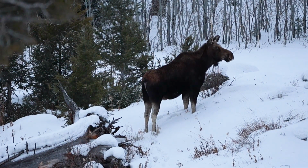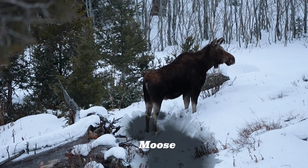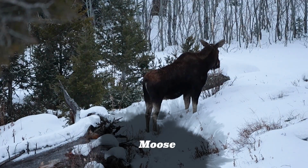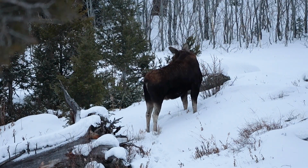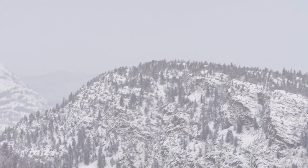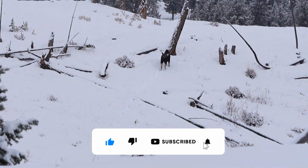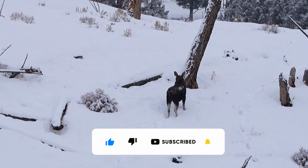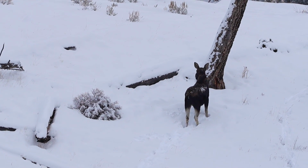Fourth ungulate of the day, and a really hard one to see too. Now, moose are the largest species of deer in the world. The largest subspecies can be up to 7 feet at the shoulder and weigh over 1,000 pounds. Hippopotamuses are the only mammal in the world that attack more people every year than a moose. What makes moose especially dangerous is, unlike, let's say, horses, they can kick in all directions, including sideways.